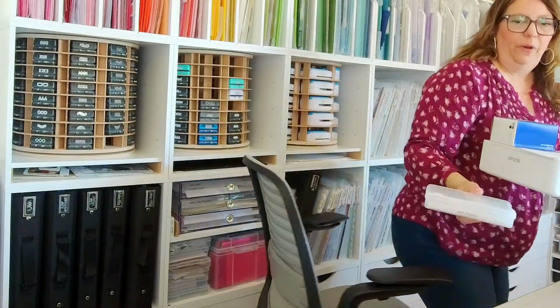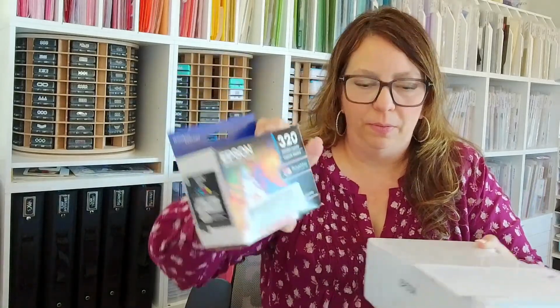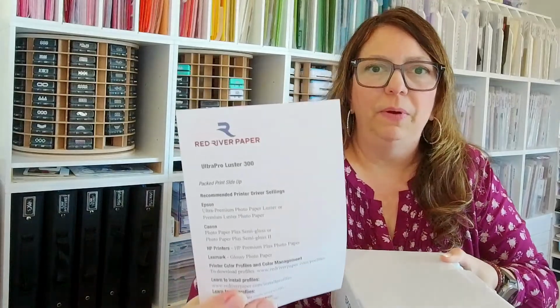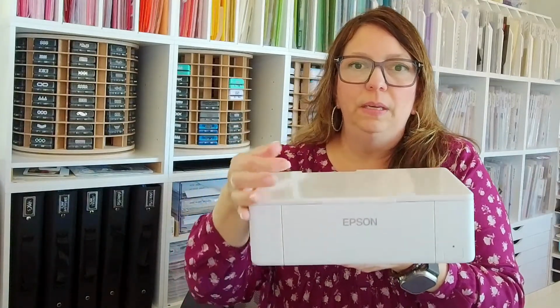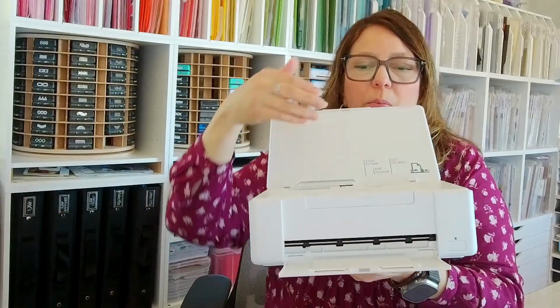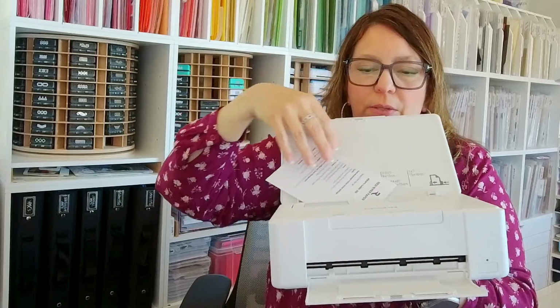So this is it, right? I have my 4x6 luster in a little container. I have my extra ink because I never want to be out of ink. That's my Red River paper, Ultra Pro Luster 300. This is the printer. That's it. And so when you want to use it, you just open this up. You pop the paper right in here, just like that, either 4x6 or 5x7, and it comes out right here. So easy. But that's how small and compact it is.